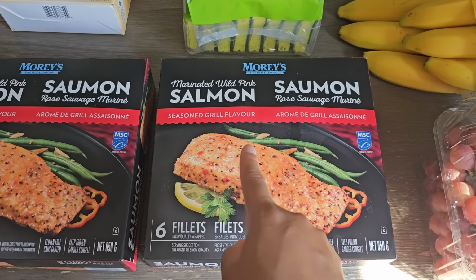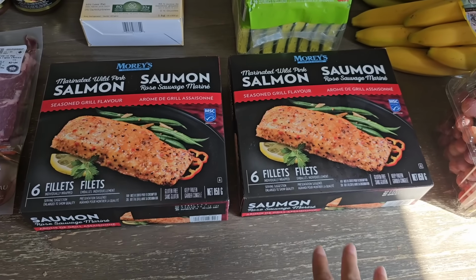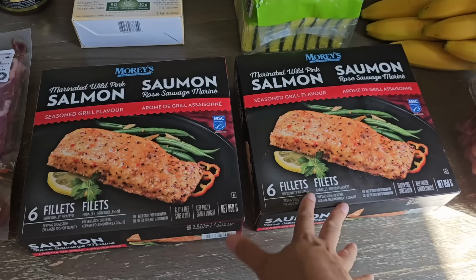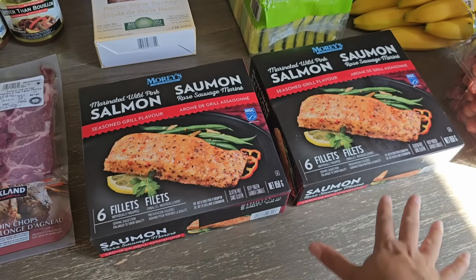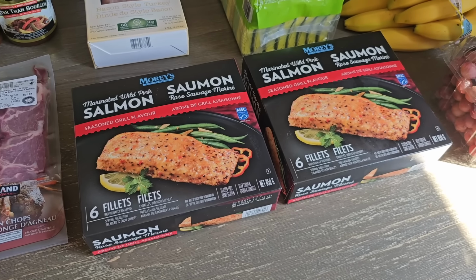I love that it's wild caught. I love that it's affordable, and I also love that you can do it from frozen or you can thaw it out and do it then too. But this is just like a staple for us in our home, especially for those busy weeks when you don't know what's for dinner. Salmon, rice, veggie, quick easy meal just like that.